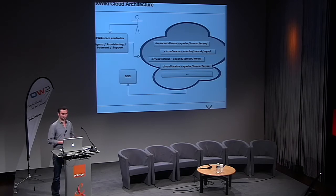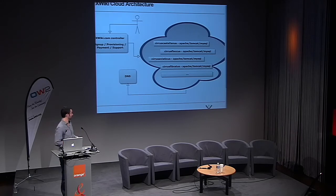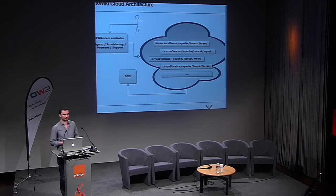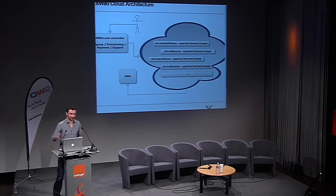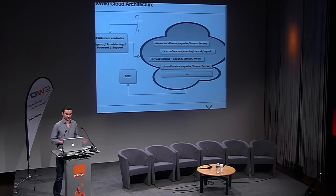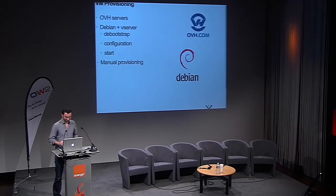So the controller just sends an event and says, I have a wiki to create, and then those nice clouds just get the events and say, well, I will take this one and create it, and then I will inform the DNS server. And it's quite simple. It just gets the event, creates the wiki, and then just says to the DNS, well, this domain, it's this IP. Well, it's simple. When it's done and working, it's very simple.